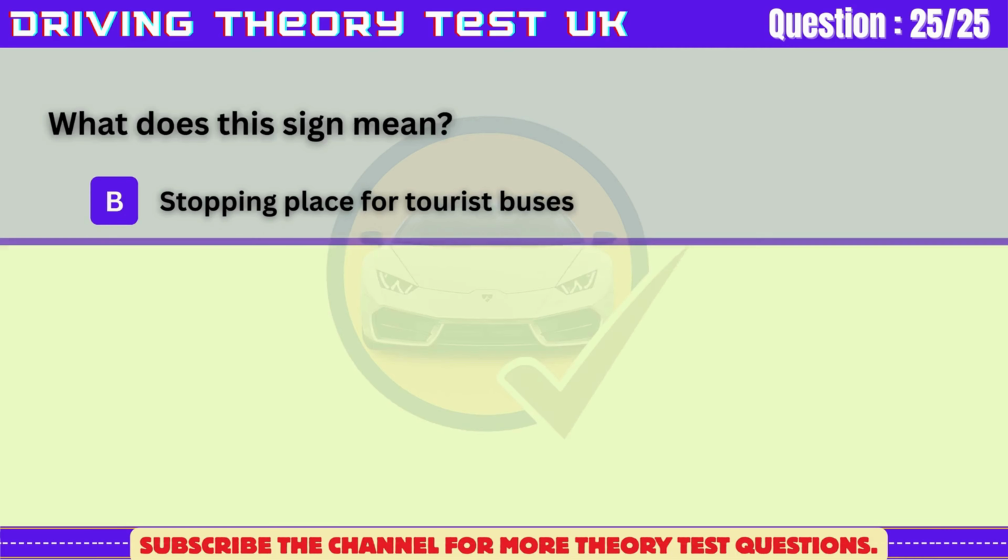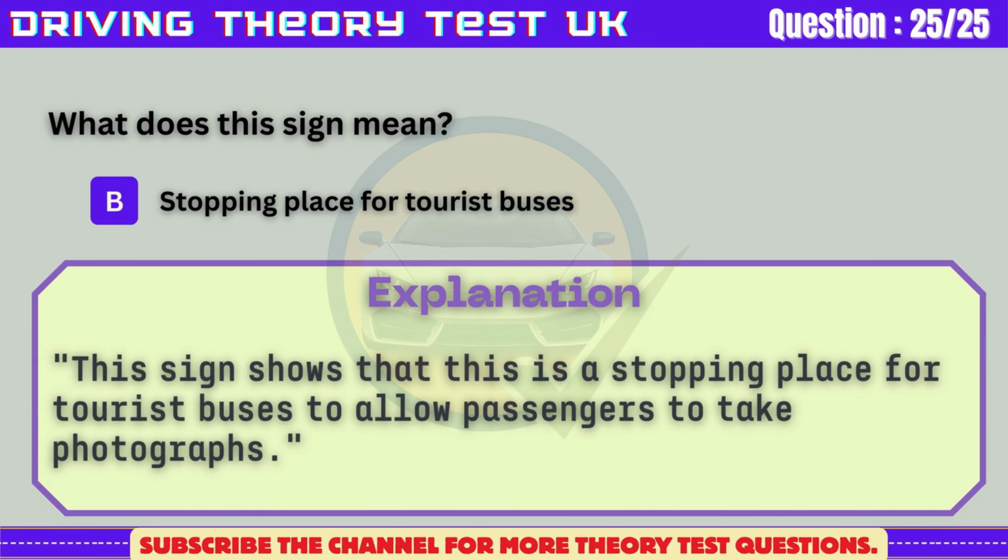Answer was B. Stopping place for tourist buses. This sign shows that this is a stopping place for tourist buses to allow passengers to take photographs.